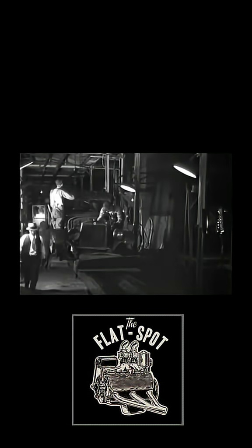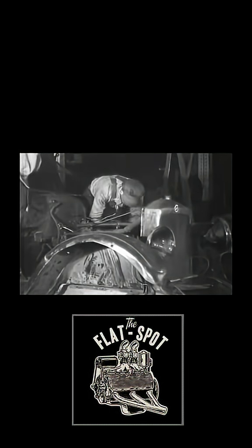So this raises a bit of a red flag, in that Henry would never run a program that was not profitable if there wasn't profit to be had. See, the actual purpose for the disassembly plant was this. Henry had absolutely no need to recycle used cars.